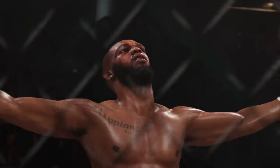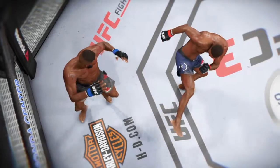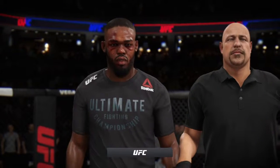Perfectly placed spinning back fist for the win. Yeah, that right there is a high-level knockout, ladies and gentlemen. Crowd absolutely loving it. Just a perfect shot to end the fight. The official decision is in here.